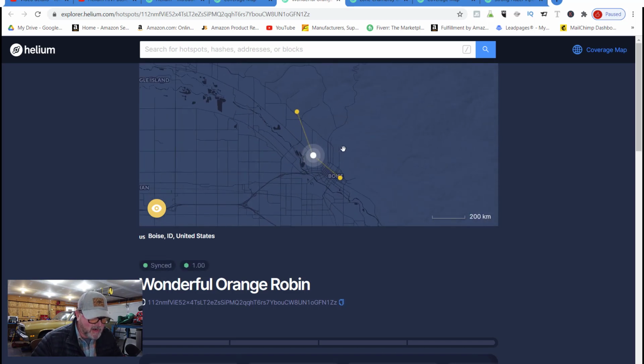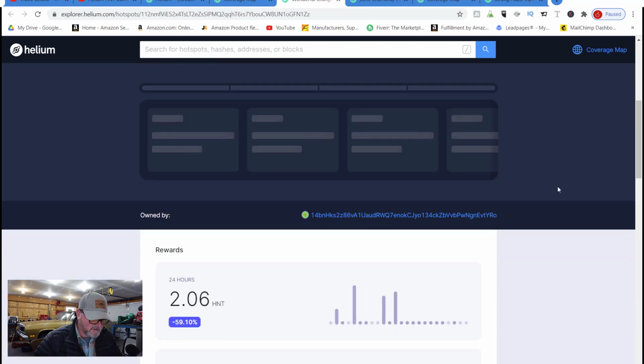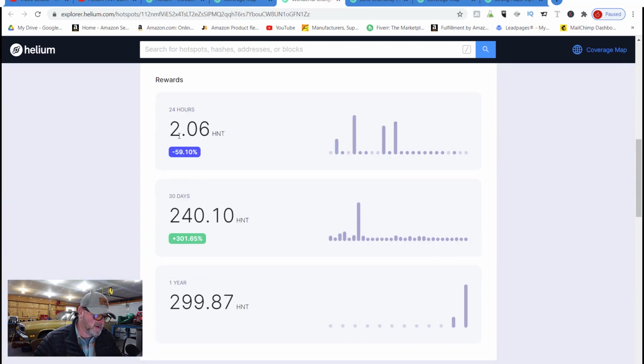All right, well, Wonderful Orange Robin's communicating to 2 hotspots, which isn't great. It's coming in at 2.06. It's not a high performer, but in the last 30 days it's accumulated 240 HNTs, which isn't shabby if you consider the fact that even this low performing hotspot is going to pay for itself very soon. Well, in fact, it paid for itself in the first month easily.